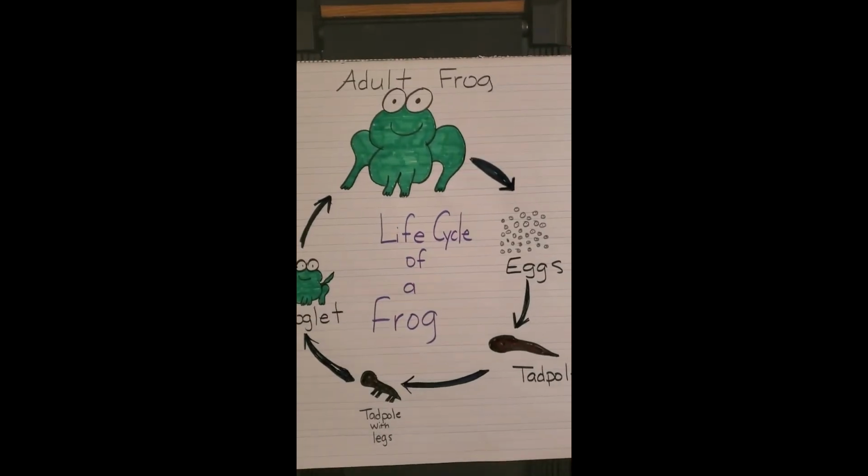Today we're going to look at the life cycle of a frog. And a frog goes through metamorphosis as well. It has 5 cycles. It goes through 5 different changes before it becomes an adult frog. Let's look at the life cycle of a frog.